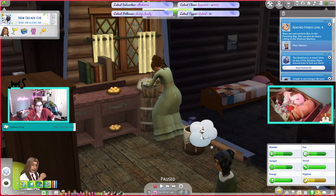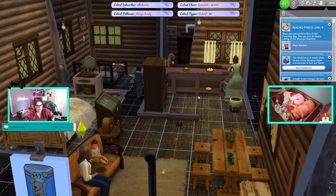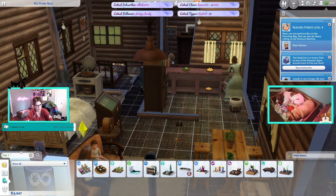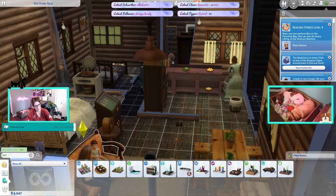Okay, I don't see anything else besides that we no longer have to give the girls the creative trait as their first trait, so we can randomize everything now. So let's, what drink trays do I have? I kind of like this better. I don't want to spend the money on like a bar, although let's see.